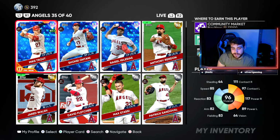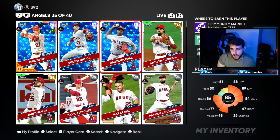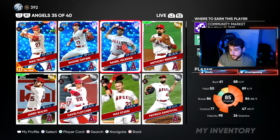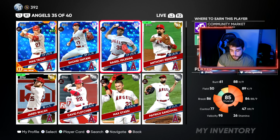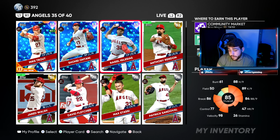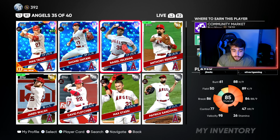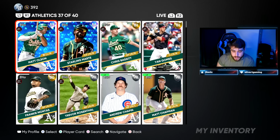The Angels here, I'm going to say just Trout and Ohtani. Iglesias, I don't think is going to get it. If they do give it to him, then yeah, they'll have 3. But I don't see them starting out with too many live series reliever starters. But I think an 85 is a bit low for what he performed last year. He was fantastic. Rendon is not going to get it, I don't think.